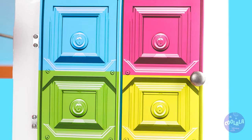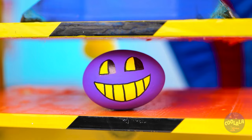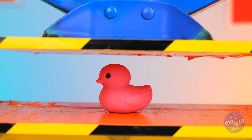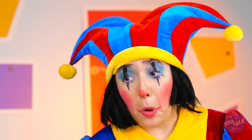Always thought that Jax was a good egg. But he's still not all he's cracked up to be. Now let's see what else this thing can crush. Wait, it's Corn Pomni! Don't flatten her! Ooh, you're breaking out. Time for some blemish control.